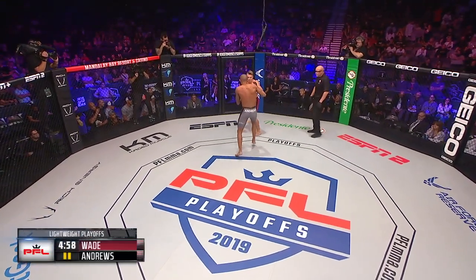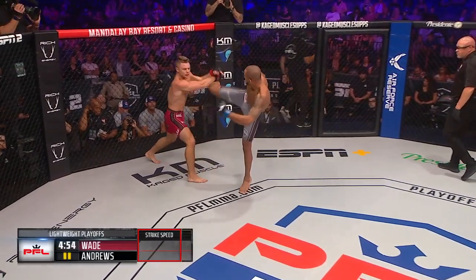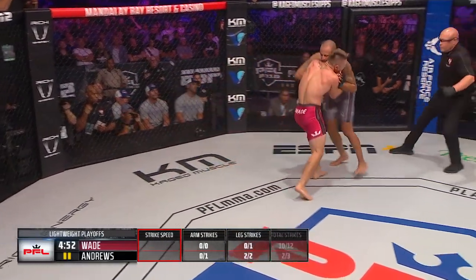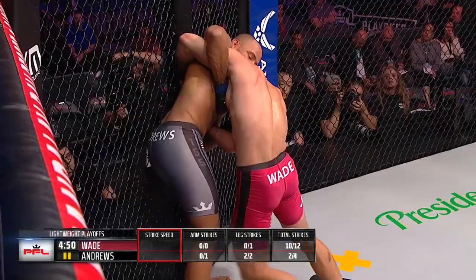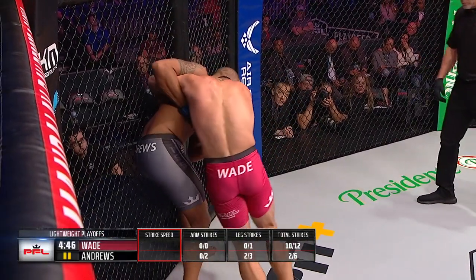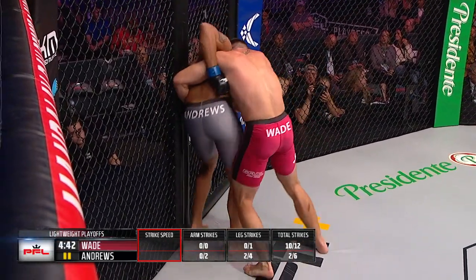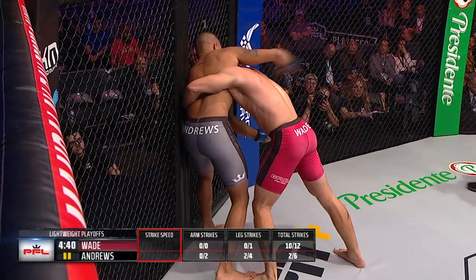Andrews attempts a flying knee to open round number 2. Nate Andrews in the gray, Chris Wade in the red. Andrews recognizes that he's down on the judges' scorecards, and he's got to make space if he wants to affect his offense, because this is where Wade has been most effective in the one round that they fought so far.